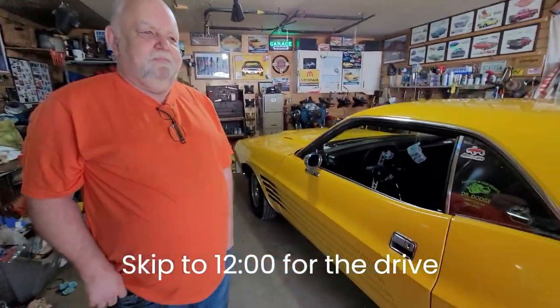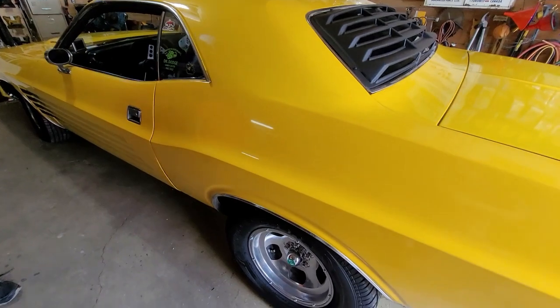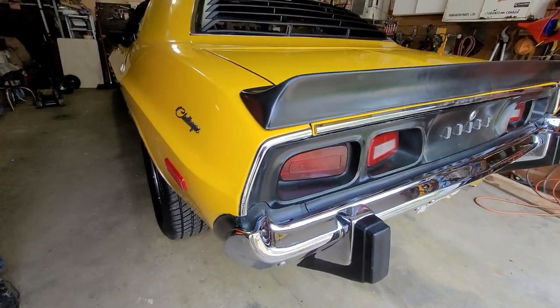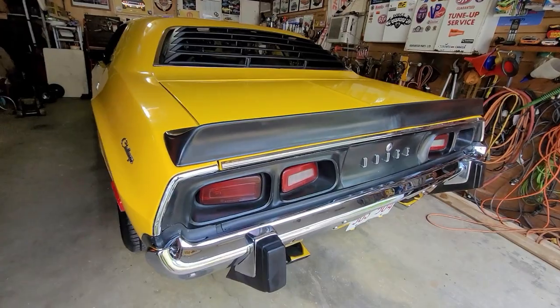All right, so I'm here at John's Garage again for having me take a look at your car. So what have we got here? We got a 1973 Challenger with a 340 in it. And you told me a little bit about this beforehand, but the story being, you used to have one of these. In 1976, I bought a 73 Challenger, black, blue interior, 340 four-speed car.